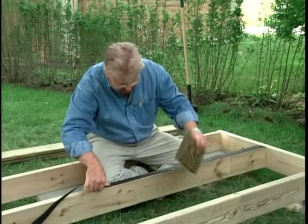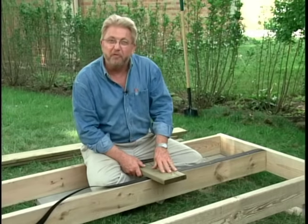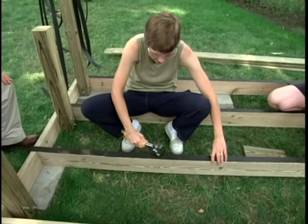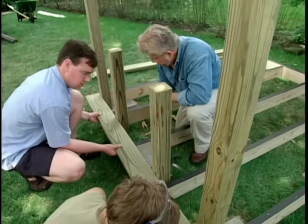Now you've got a cushion for the decking so that it won't make any noise, and some additional waterproofing as well. With strips of roofing felt on top of the joist, we get ready to lay down our first deck board. However, it has to be notched to fit around the posts.